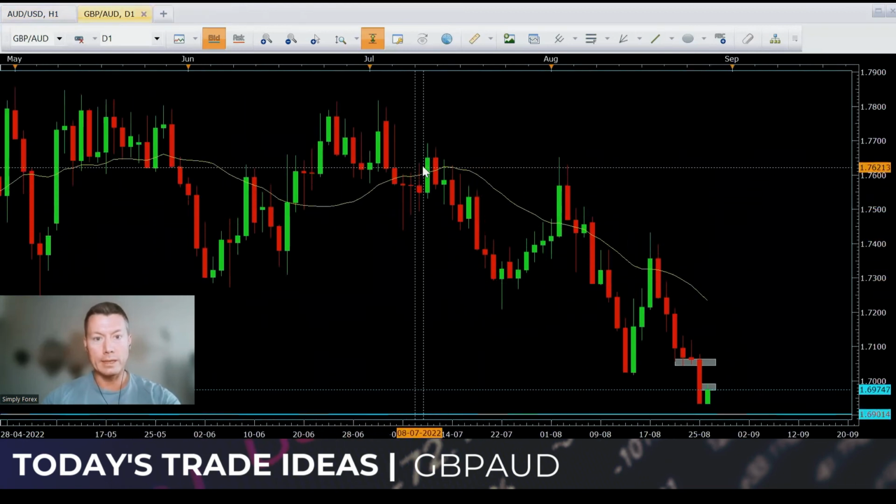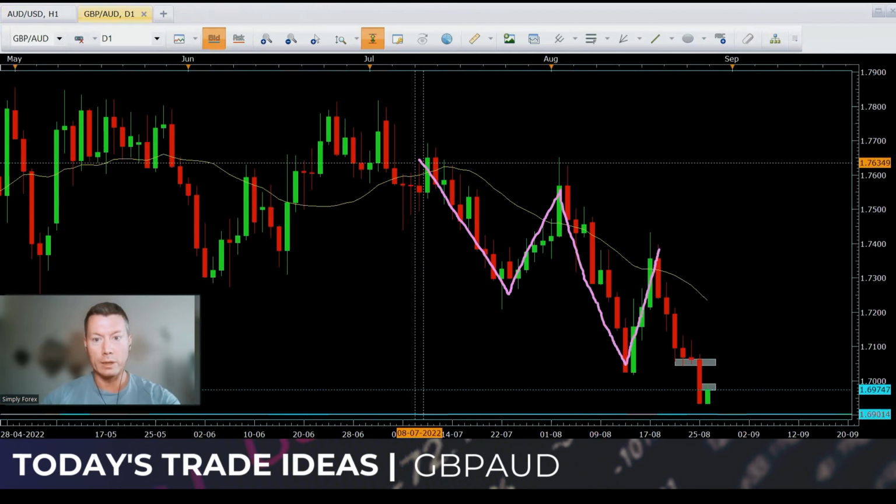Okay, guys, so as you can see, it's clearly in a downtrend. Lower lows, lower highs, lower lows, lower highs. Yeah, and it's come down and it's broken this low as well. Okay, so this candle here, again, very bearish, and it's broken this low.